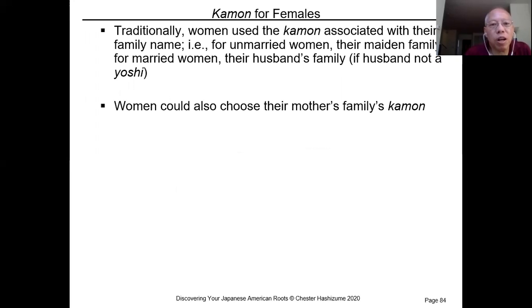Another common question is, people have heard that females take on their mother's maiden name family crest. I've heard that from a lot of people. What I've determined is that women usually, who are not yet married, because if they get married they're supposed to take on the family name and the family crest of their husband, unless the husband is a Yoshi. So it's not a hard and fast rule, as far as I know, that women would adopt their mother's family's kimono crest rather than their father's, which is their family name.